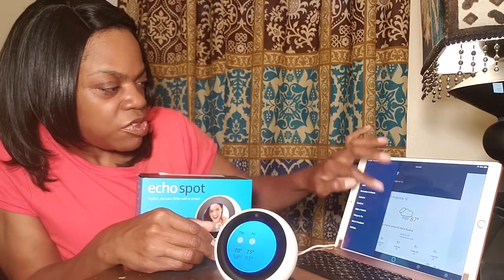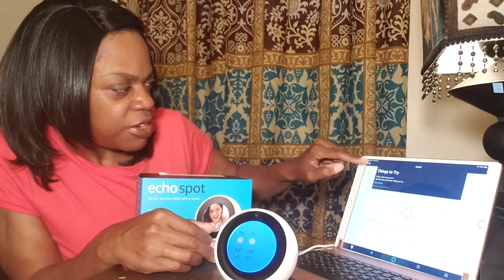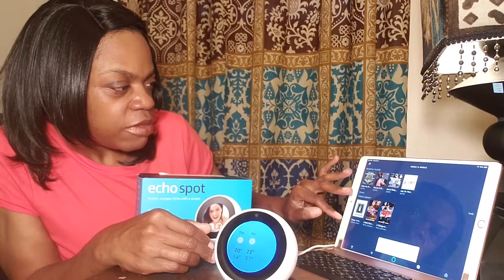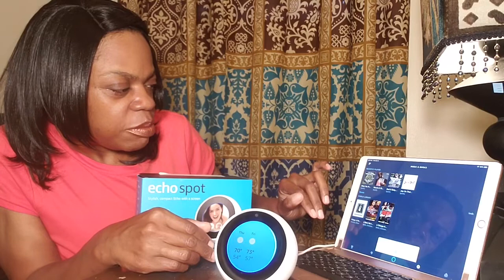So if I go right here to the app on my home screen, she has the weather from North Augusta, South Carolina. And your settings, you have your music and books. You could download different books. It'll play music on Spotify. I have Spotify. Alexa, pull up Spotify.